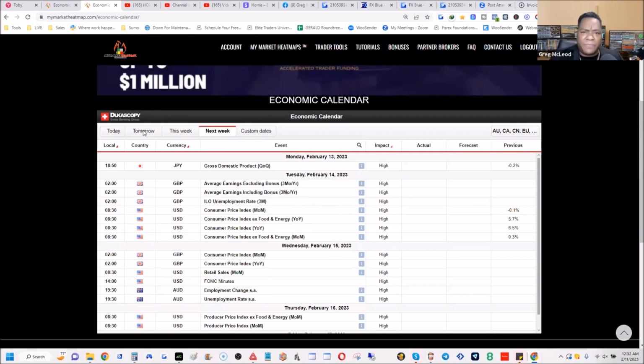you've got Elon Musk making a tweet and causing his stock to drop, and then people are going to look for safety. They're going to look for the dollar, and so the dollar could continue to rise. So that's what you want to look for.